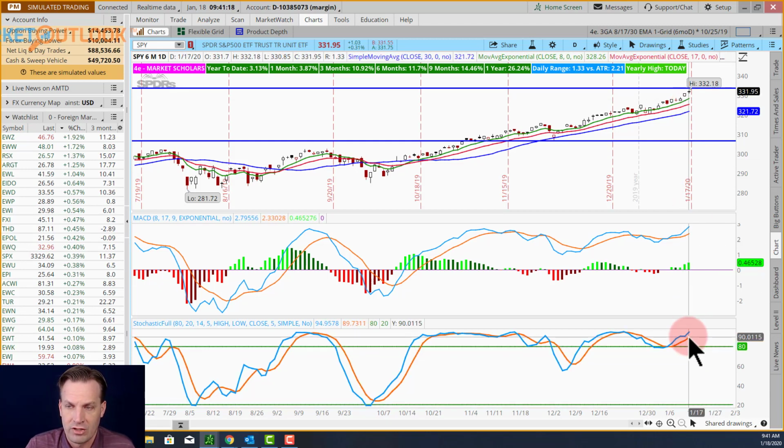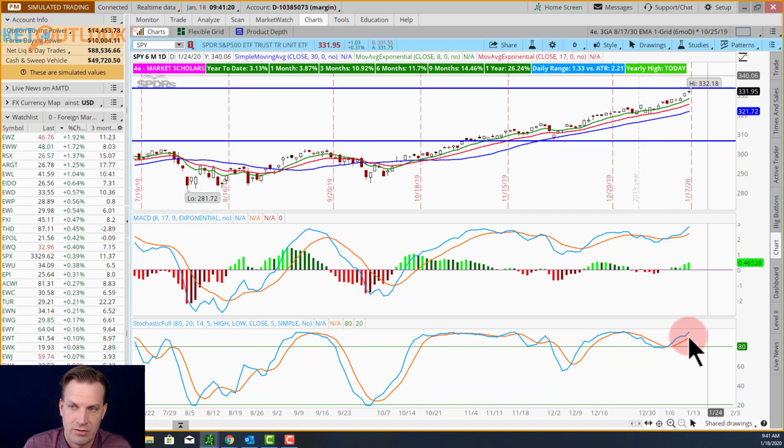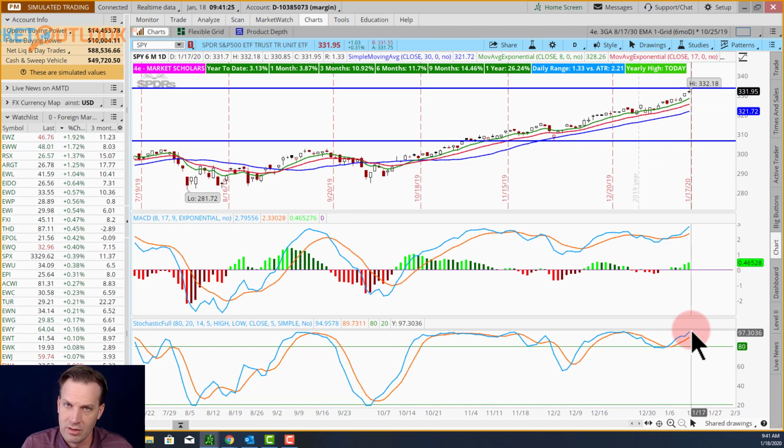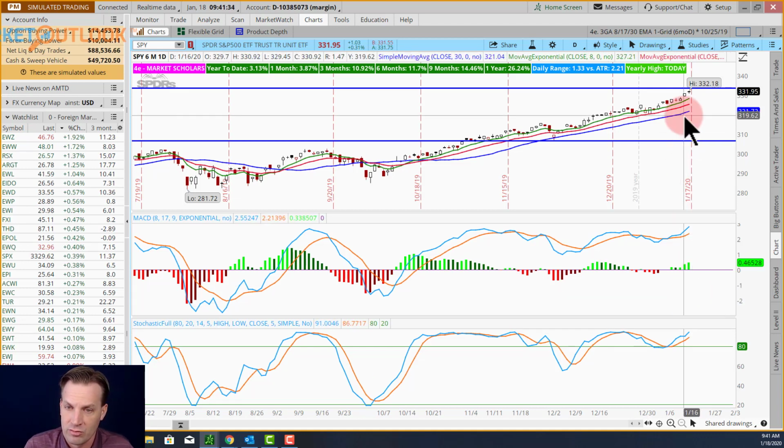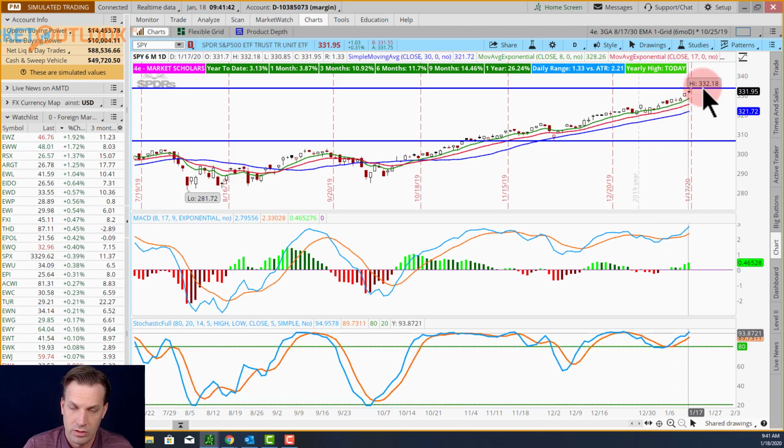Buyers are in control, so that's why you don't want to short, even if we do expect a near-term pullback. When you've got buyers in control, according to stochastics, it's kind of hard to do any heavy shorting. It's okay to reduce your positive deltas a little bit with some small bearish trades, relatively high probability if you can find them. But you don't want to be aggressively shorting when buyers are in control here.